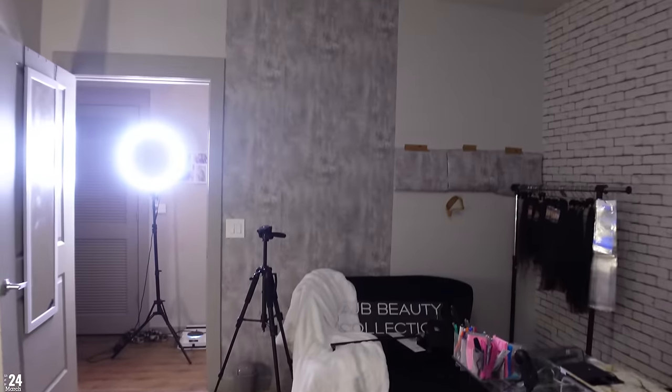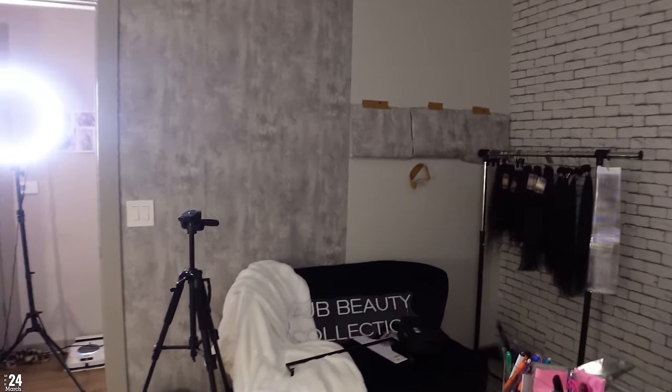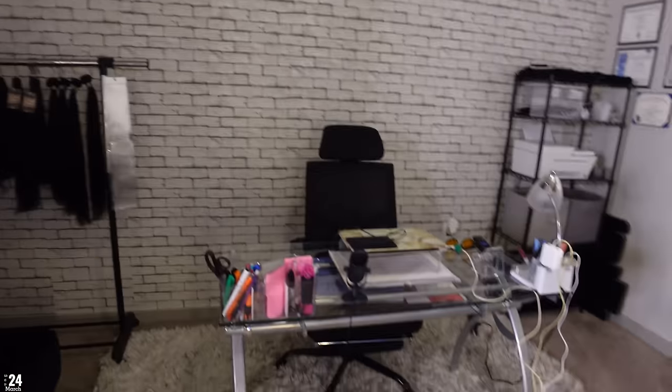Y'all know this side, gotta finish up the wallpaper. When I actually finish the wallpaper and get my wall together, this rack is coming down, and this is going on that wall. And yeah, super cute. So that's a little sneak peek until we're actually done. I feel like I got a lot of stuff done today.